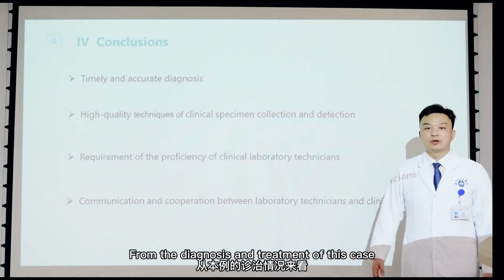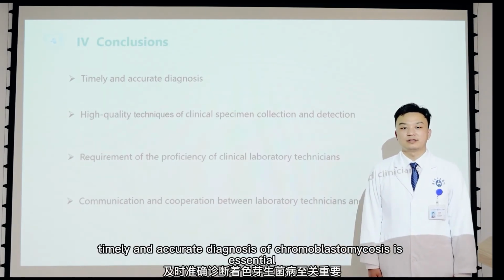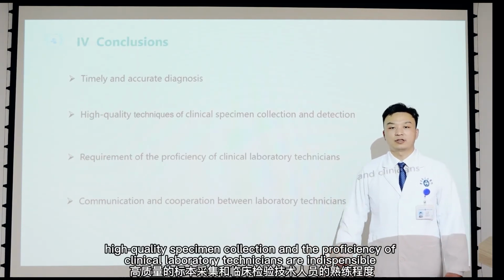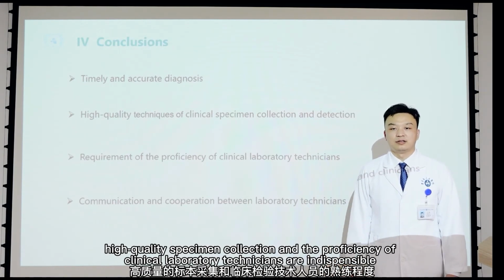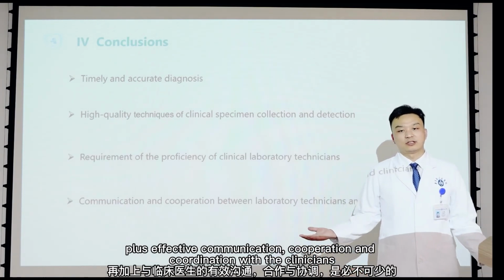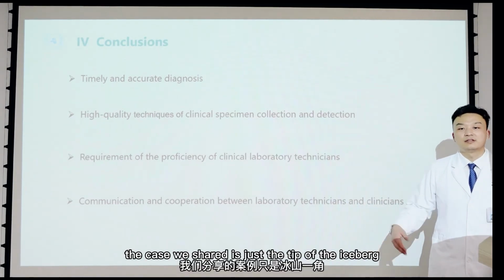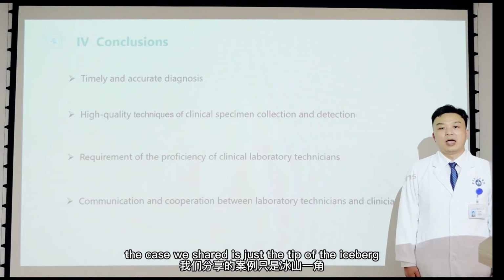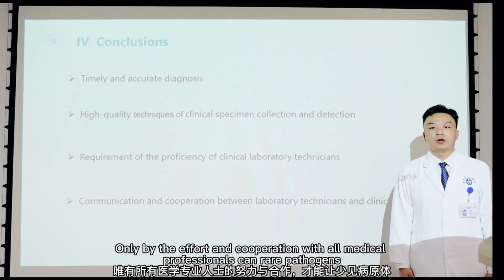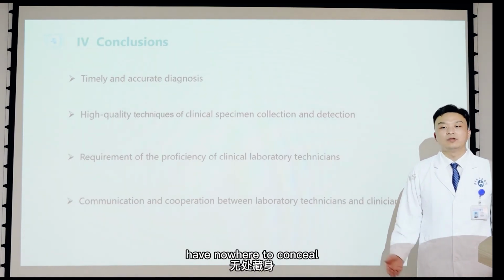From the diagnosis and treatment of this case, timely and accurate diagnosis of chromoblastomycosis is essential. Meanwhile, high-quality specimen collection and the proficiency of clinical laboratory technicians are indispensable, plus effective communication, cooperation, and coordination with the clinicians. In the encounter with rare fungal diseases, the case we share is just the tip of the iceberg. Our battle against the pathogens keeps going. Only by the effort and cooperation of all medical professionals can rare pathogens, especially fungi, have nowhere to conceal.